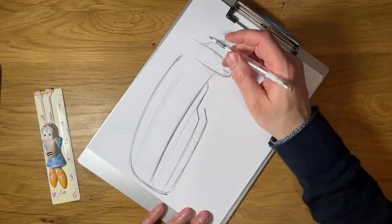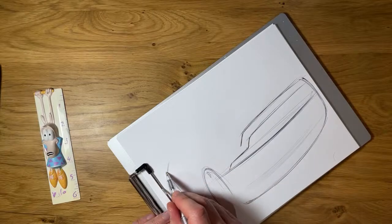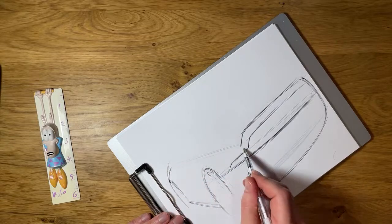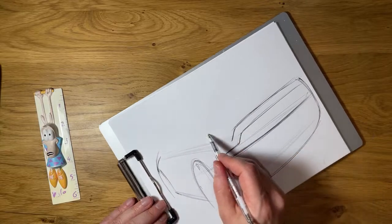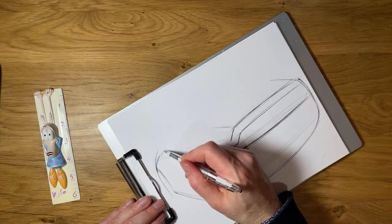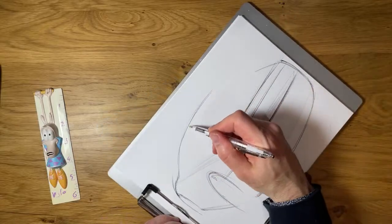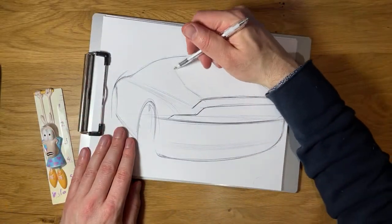I don't have too much of a plan here. I'm just searching around. And this kind of shoulder comes up over here. A bit of a rear deck. A little blobby right now, but tighten it down in an overlay.